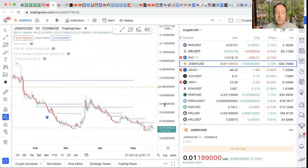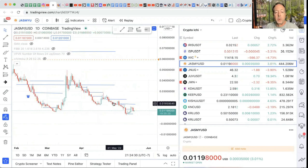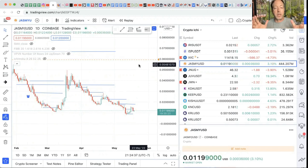Let me blow this up a little bit so you guys can see it. It broke right there, and then that one little line, ding, came back up and hit it, and then it dropped right back down. It broke there, swung up, broke there, swung up, broke there, almost swung up right there, but that's kind of where we're at right now. So I'm going to share with you guys my price prediction, okay?